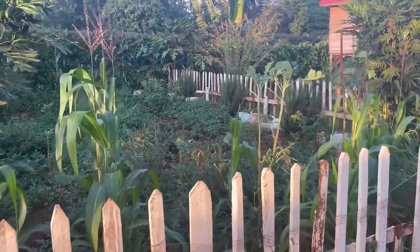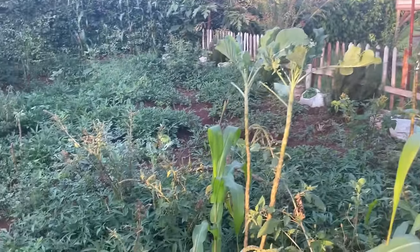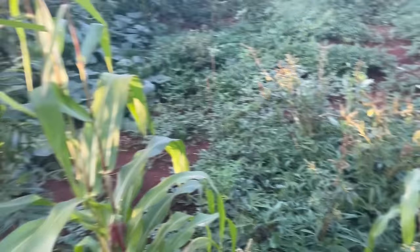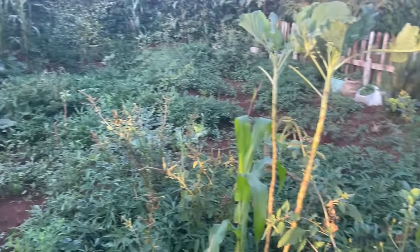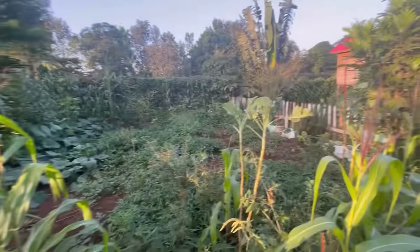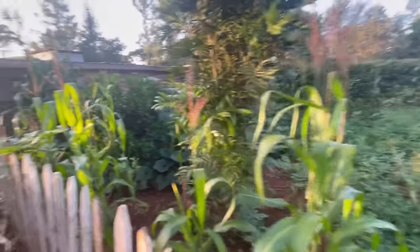And then over here is like a kitchen garden. And it has a lot of stuff going on. I don't even really know what we've got going on over here right now, but it looks like some more sweet potatoes, some maize, pumpkin. So yeah, we just use this as a kitchen garden and plant different things throughout the different seasons.